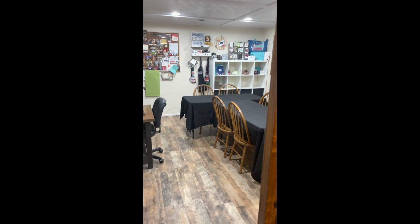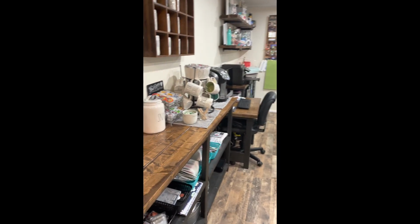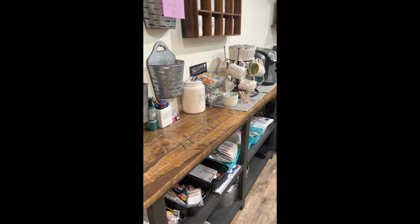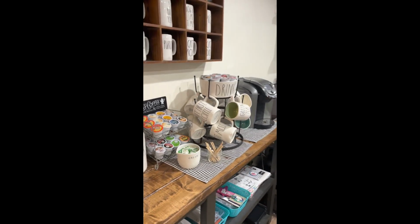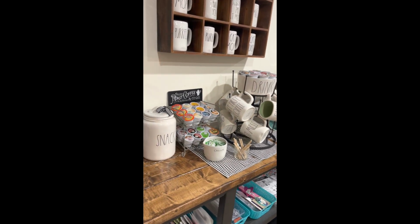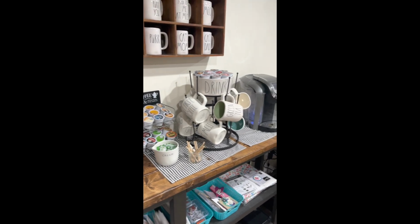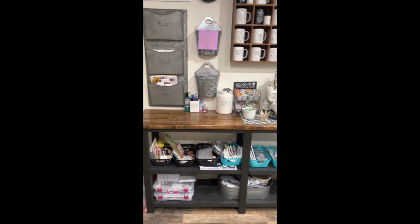Okay, so I'm going to open up my room here, and this is the start of my room. And we'll start with the left side here. So I'm going to just kind of go around like this, and I'm going to come in here and shut the door. And then I will start going through all my stuff. Okay, so I'm going to back up just a little bit here so that you can see everything.